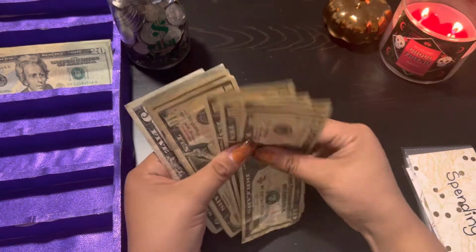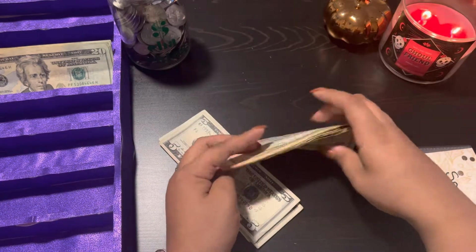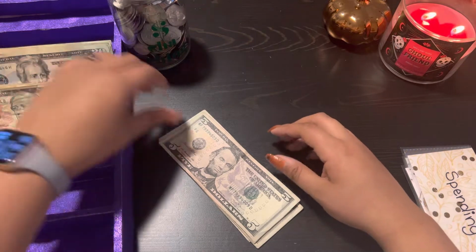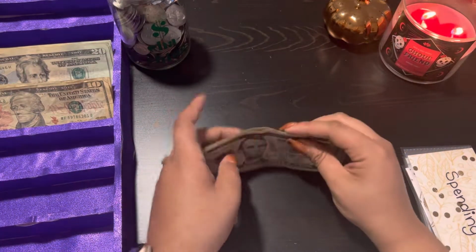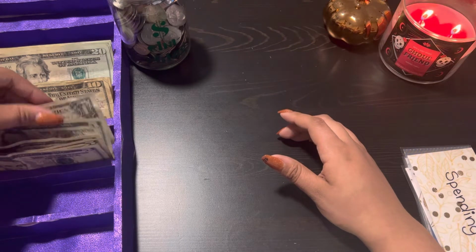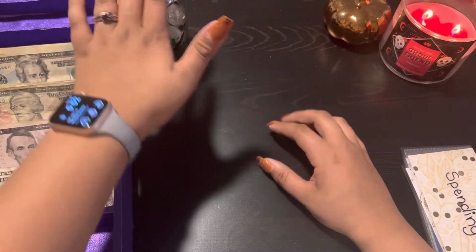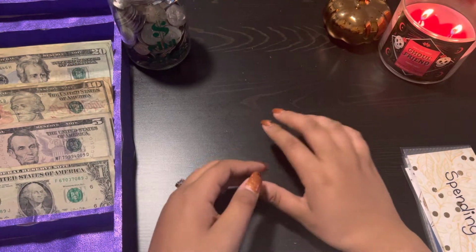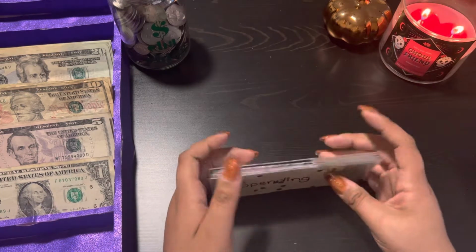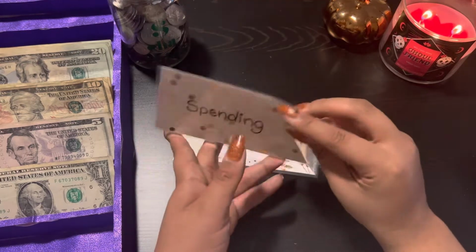And we do not have any coins today, but I figured I would talk about them a bit. Me and my boyfriend combined, we have about 3 jars full of coins. So we figured what we were going to do was probably roll up these coins, take them to the bank, and that'll be what we're using to stuff our 100 envelopes, get a majority of them done. So yeah. Let's get into our cash envelopes and unstuff them.